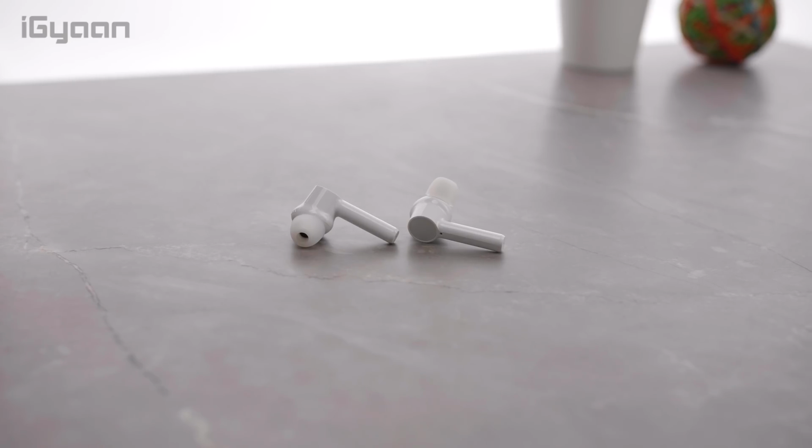Here is a sample of the audio recorded from these earphones. This is a sample of audio recorded from the OnePlus Buds Z.